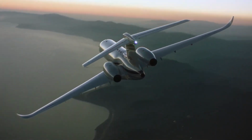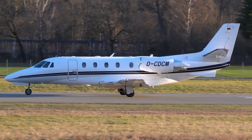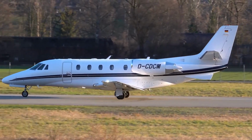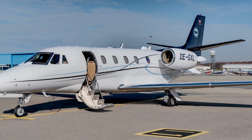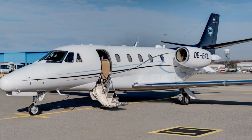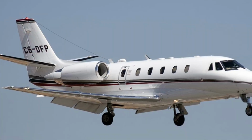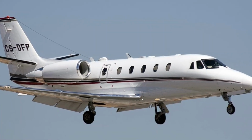The value isn't luxury, it's time. Multiple cities per day. No airport lines. Direct regional access. The Excel became popular because it hits a unique economic zone. Too capable to be cheap. Too efficient to be wasteful. Companies calculate productivity, not fuel. And suddenly the math works.